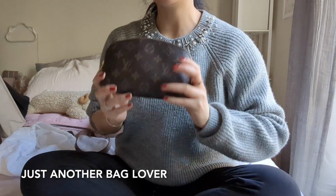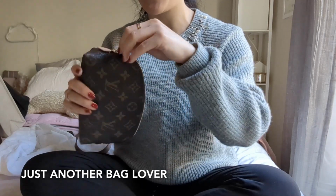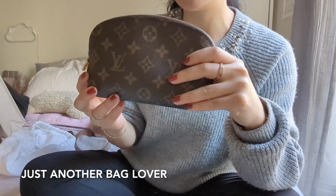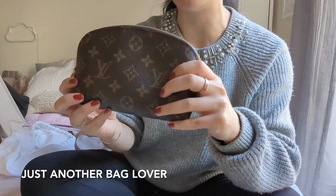Next in my best of is the LV Cosmetic Pouch, and this is in the PM size, I think, the smaller one, and I picked this up in Hawaii earlier this year. I really love this item. I will say one con is that you can't really stuff it. You have to be careful about how you pack this item, and you don't want it to be overflowing, otherwise it will become misshapen.